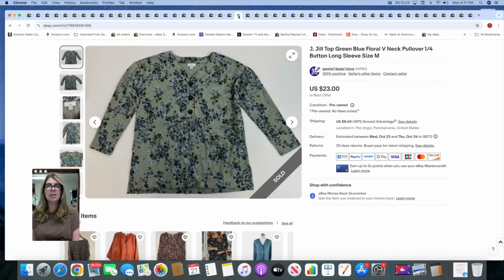Then we have a J. Jill floral top. This sold for best offer of $20 plus shipping. I paid $1 for this a couple weeks ago. I actually purchased this for my mom. I picked up a bunch of shirts for her, and I let her go through them, let me know if she wanted any, and unfortunately, she really didn't like most of them. So I listed a few, and I still have a few more that I need to list.